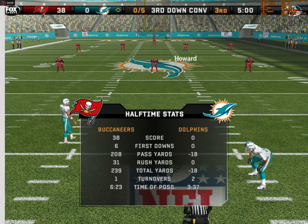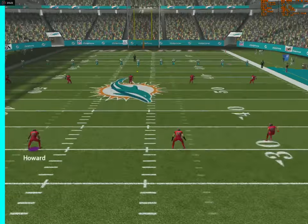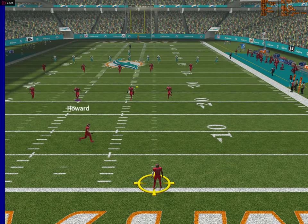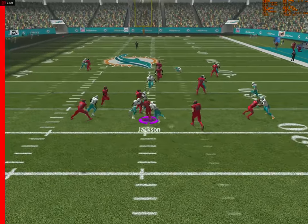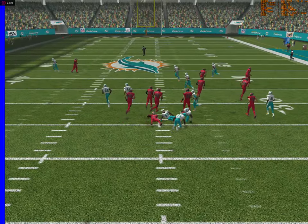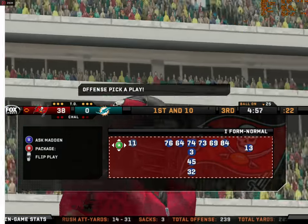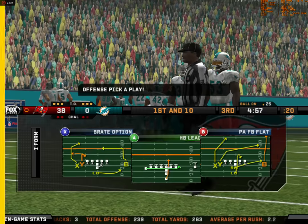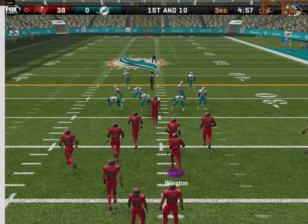Number 1 comes in to kick off. Miami will be kicking off to start the second half. Jackson back to return. From the 1. Jackson takes this one back to the 25-yard line. With the rain and the wind, John, we talked about a low-scoring game at the outset, but it hasn't turned out that way at all. Ball on their own 25.